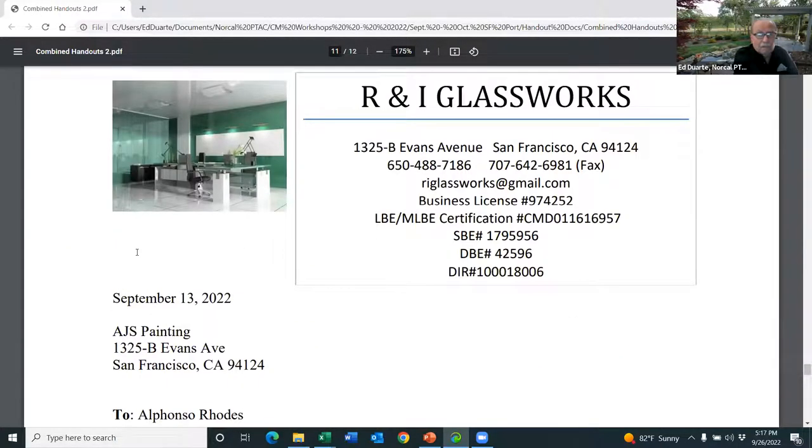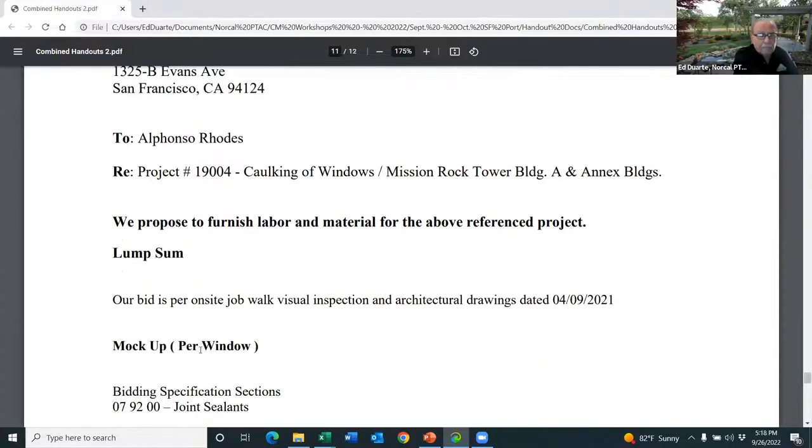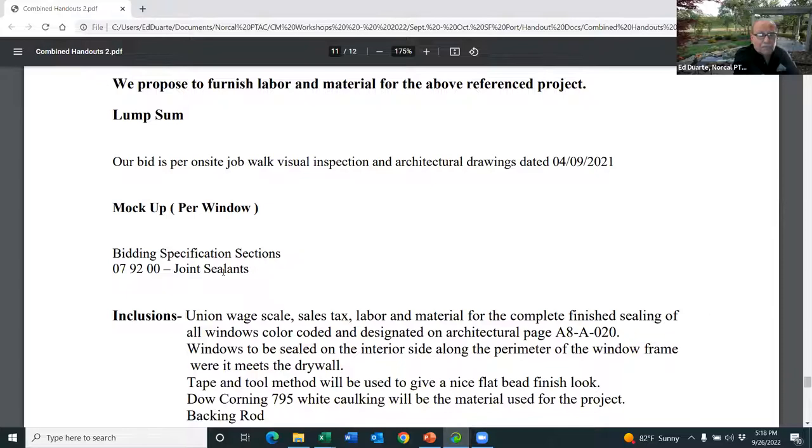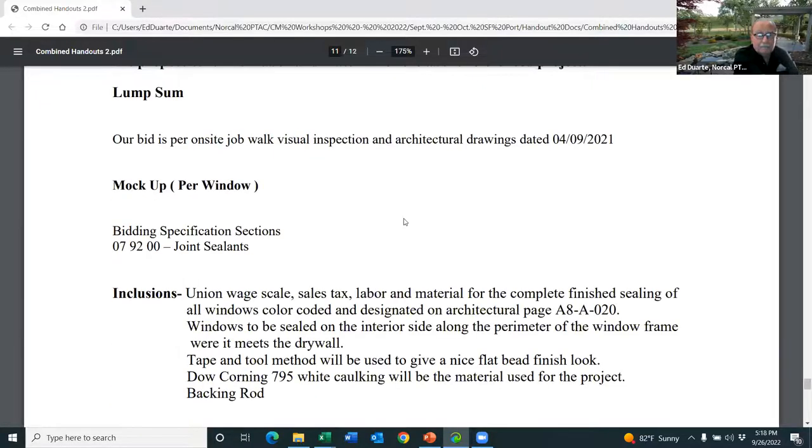And what are we talking about when we talk about scope letters? Well, here's a good scope letter. Here's the company. Here's all the certifications. Here they're bidding to a painting contractor who's doing a multi-building high-rise. They're bidding spec section 79200 joint sealants. They're going to caulk every window in the Mission Lock Tower Building A and the Annex Building.